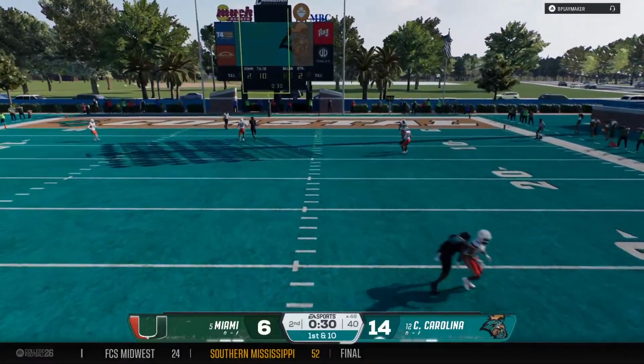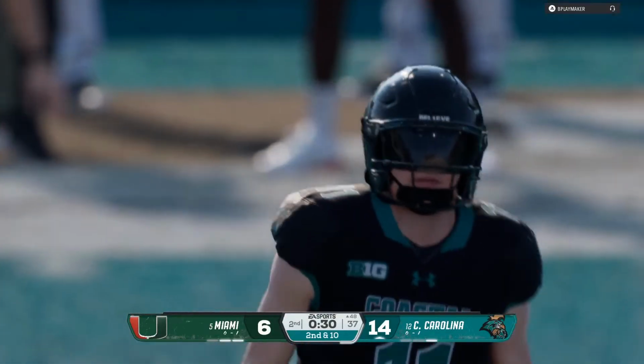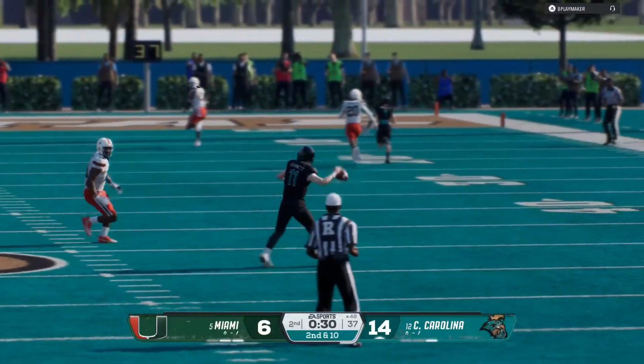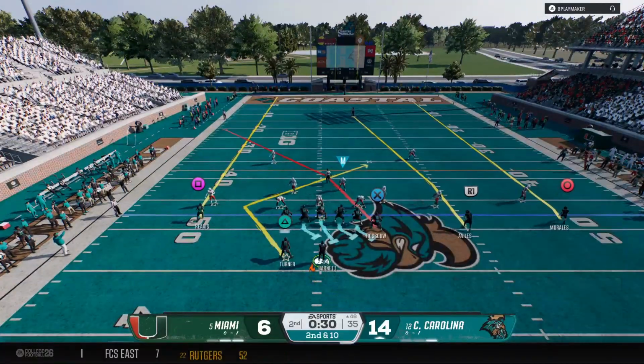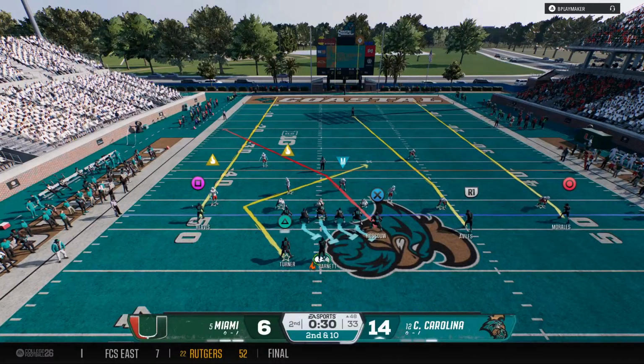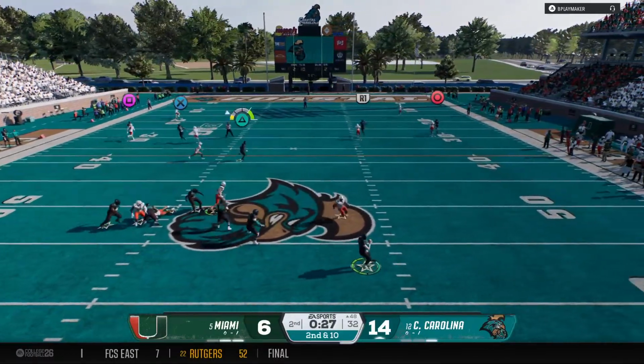On the run, he'll let it go. Incomplete. They cannot connect on the deep ball. Well, that's going to go down as an incompletion, obviously, but I like that the quarterback showed his ability to escape, broke loose from the pocket, and put the ball on a string. Just wasn't able to come up with that completion.